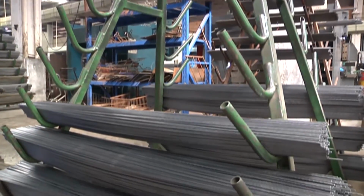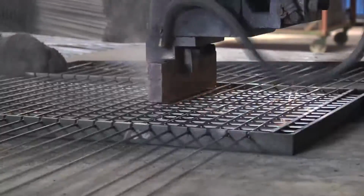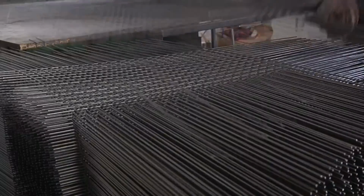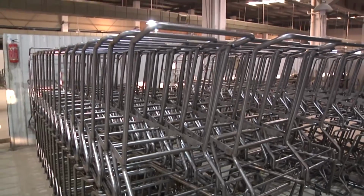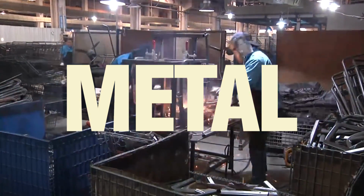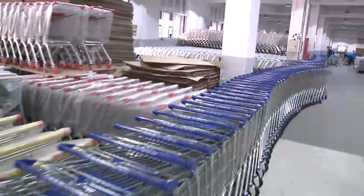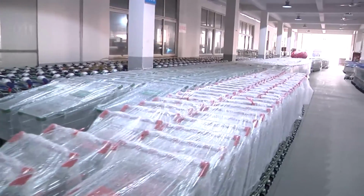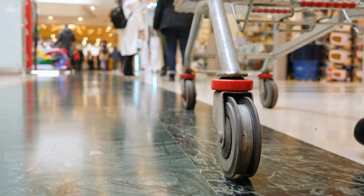So, by using recycled materials, you're helping be sustainable. Companies actively contribute to the circular economy, which looks to minimize waste and make the most of resources. But shopping carts and baskets could also be made of other primary materials like metal. What metal is a shopping cart made from? Well, it all depends on the manufacturer. High-quality shopping carts are made from rust-resistant steel. This is then coated in a bright zinc, baked enamel finish.